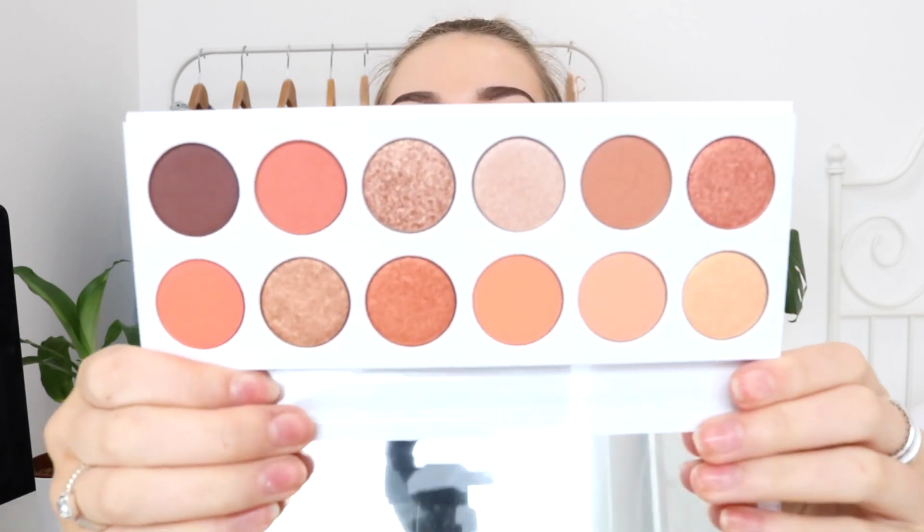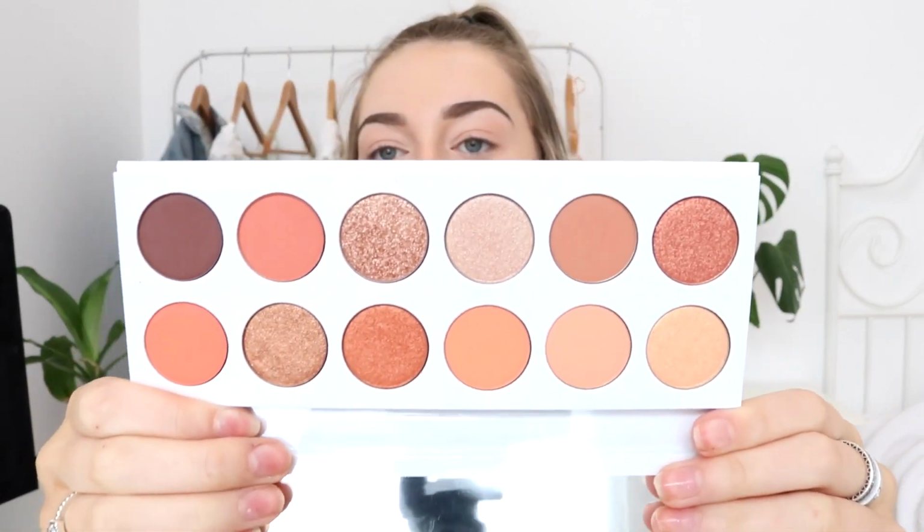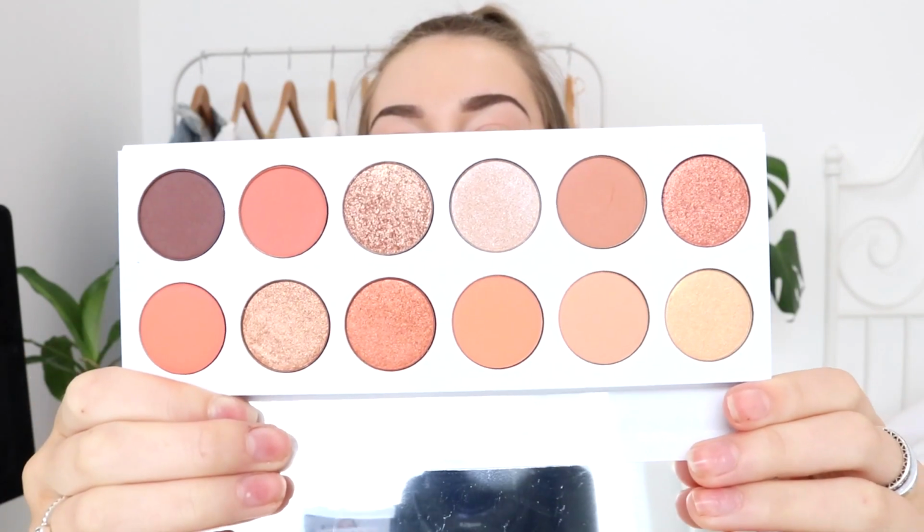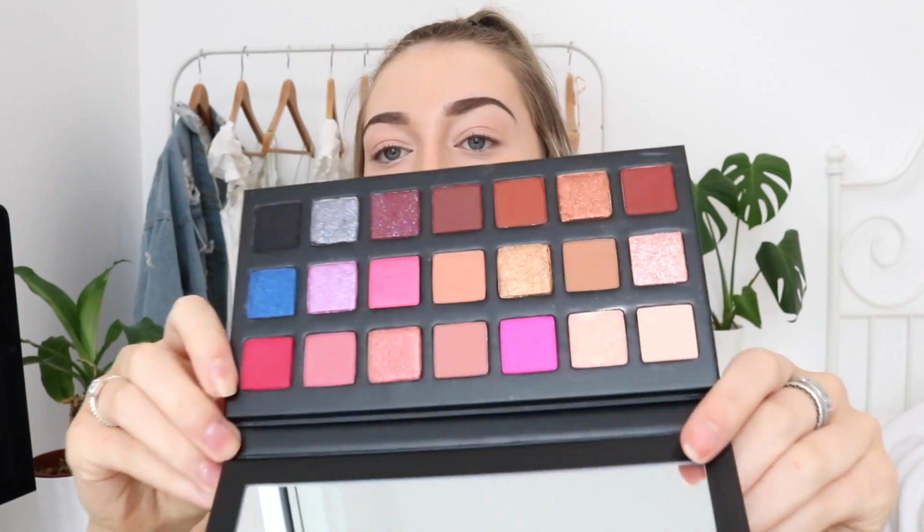Okay, this is beautiful. Look at that beauty. Those colors are stunning. But I think for the little tutorial that I'm doing and little first impressions, I'm gonna use the other one because let me tell you, I'm so excited about this one. Look at that. This Sipping Pretty palette. This was her 21st birthday collection.